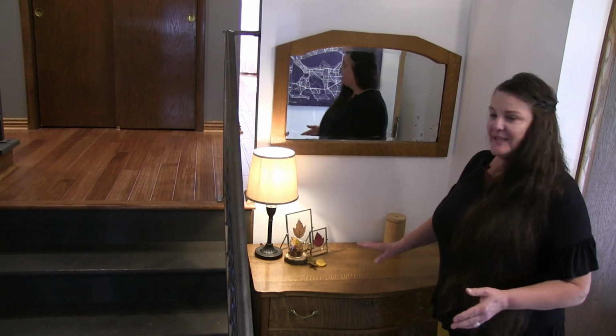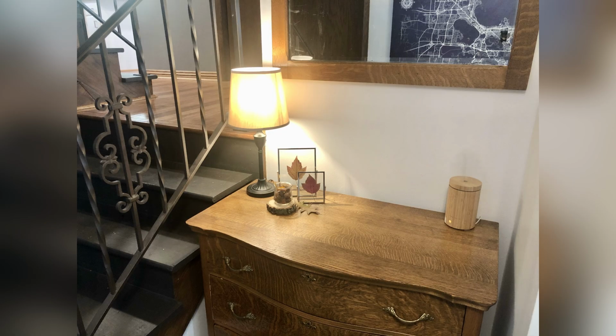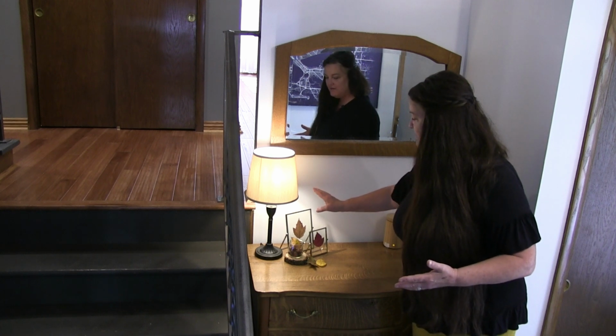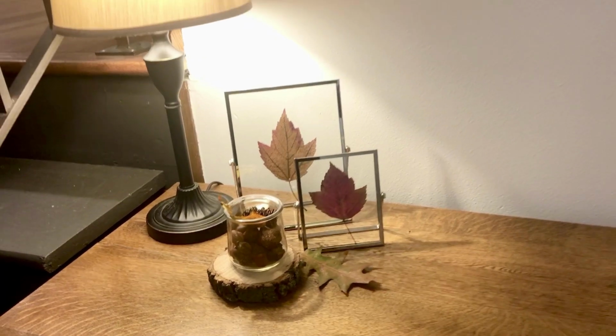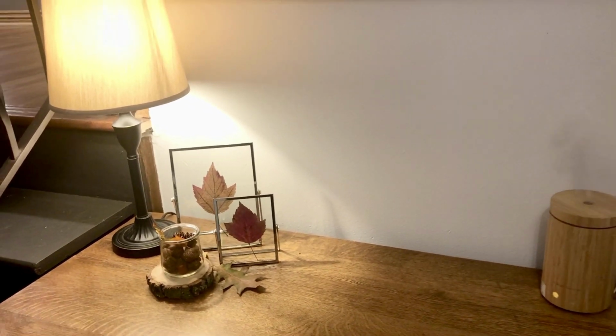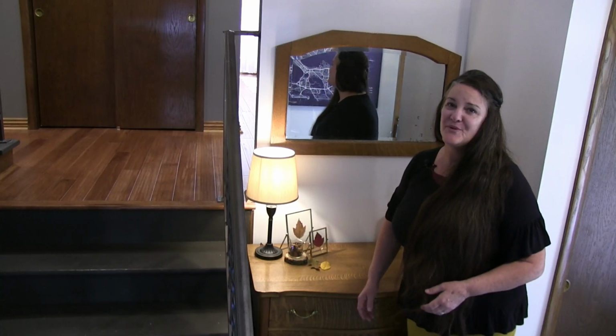So on top here, we like to keep it pretty clear. Like to have the light on. I think that it's welcoming when people come in. And then we have two floating frames here and just some leaves that we found on a walk, pine cones and acorns that we collected when we were in the forest with the grandkids.